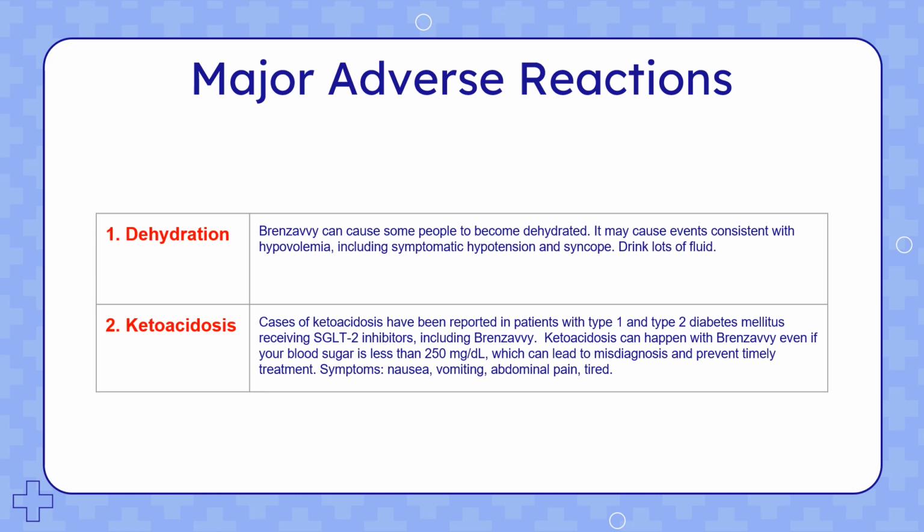There are four major adverse reactions associated with Brebzavvy. The first one is dehydration. Brebzavvy can cause some people to become dehydrated. It may cause events consistent with hypovolemia, including symptomatic hypotension and syncope. As a result, dehydration can make you feel dizzy, faint, lightheaded, or weak, especially when you stand up. Therefore, make sure you drink lots of fluid to stop dehydration.